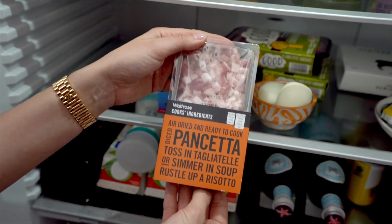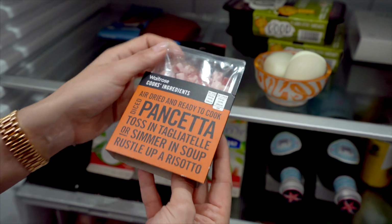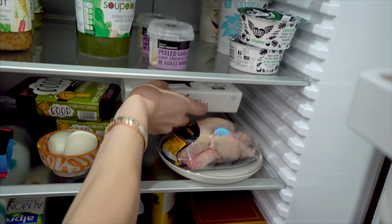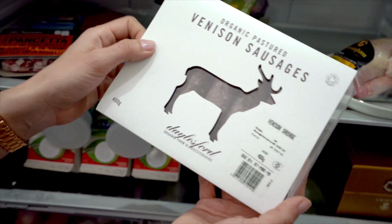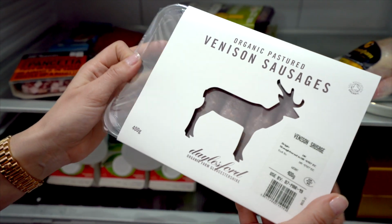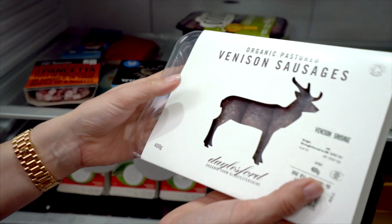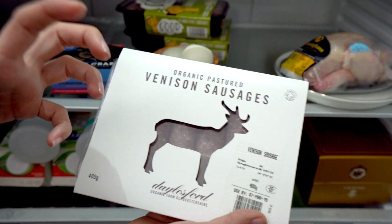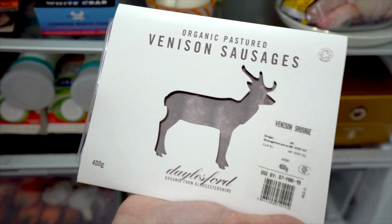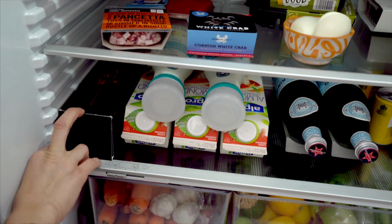Then I've got some pancetta here, which I add sometimes to pasta sauce or an omelette or a salad or anything for flavor. And here, I've got some venison sausages from Daylesford Organic. I love this brand. They do not have any sulfites in them and no nitrates or anything like that. I'm going to make a lovely Italian venison stew with it later. And here I've got some sake.